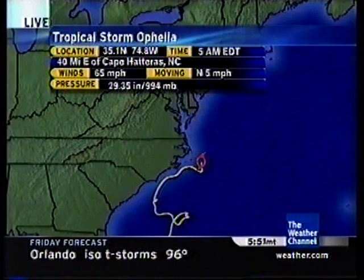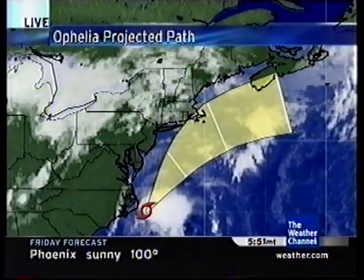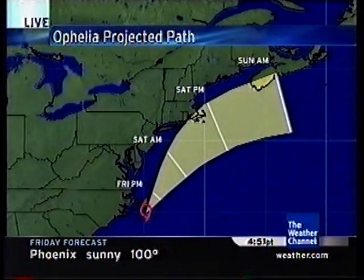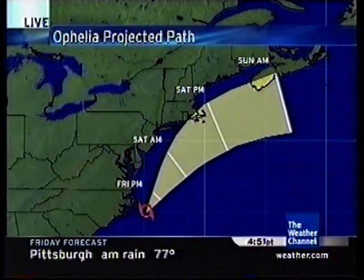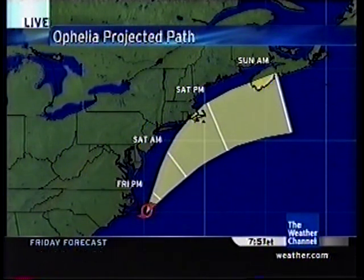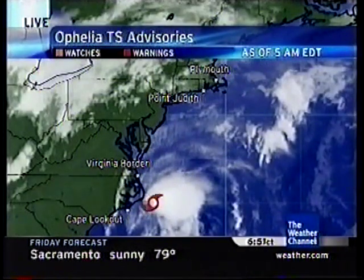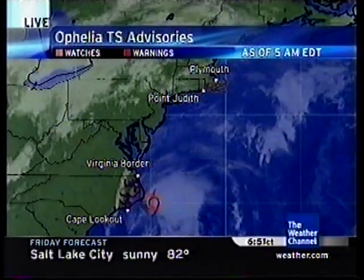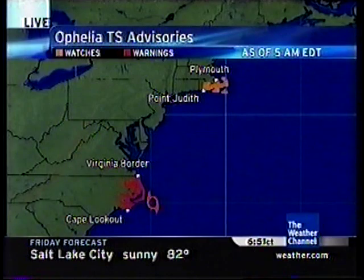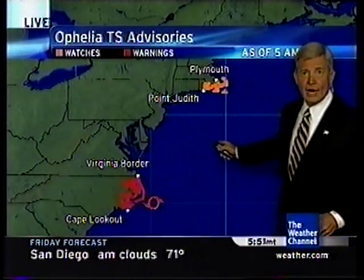This again is the latest information. And the forecast path still takes it towards southern New England, at least at the western side of its path, which could affect some of your weekend plans. You want to monitor the situation, especially at Cape Cod and around the Boston area, and then over toward Nova Scotia, where there are still tropical storm watches in effect. The warnings, of course, are still along the Carolina coastline until this moves on out to sea.